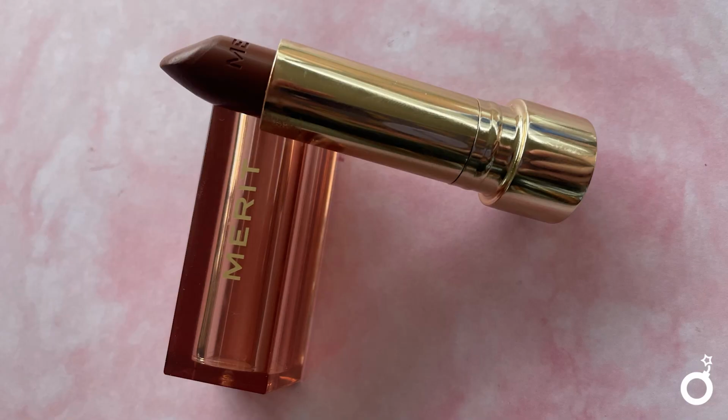Next I have the shade Tiger, which is a brick red. The shade's really unique because it is a brick red color, but it is a little more brown, so that it's a little more neutral. I think it's really pretty. I haven't really seen a lot of brick red lipsticks lean this color.